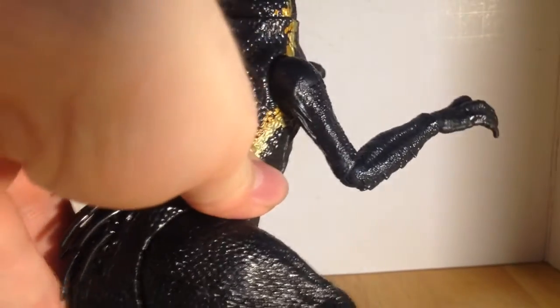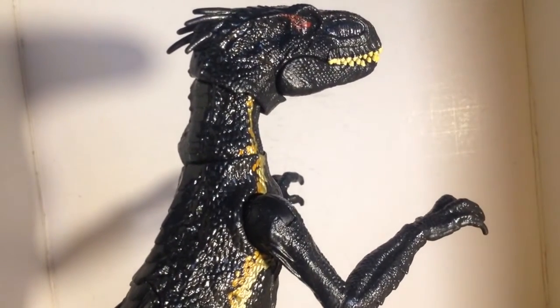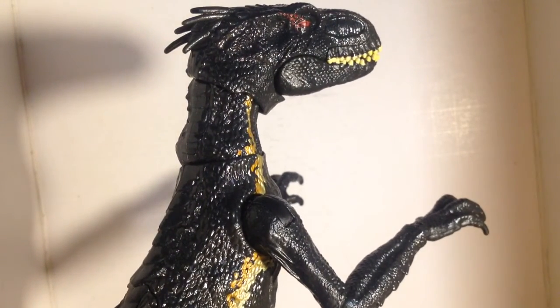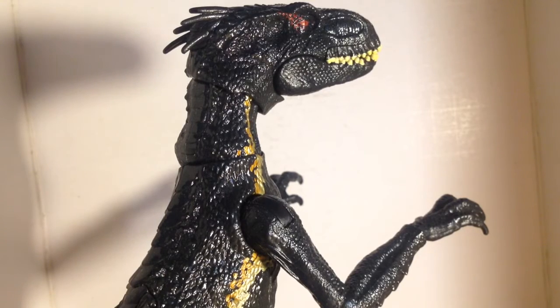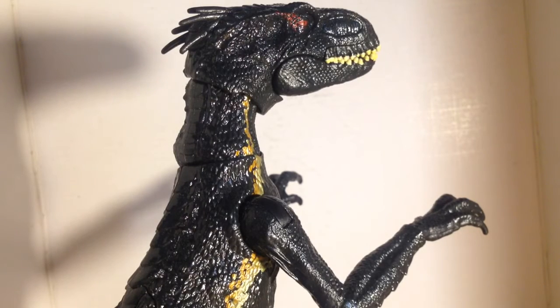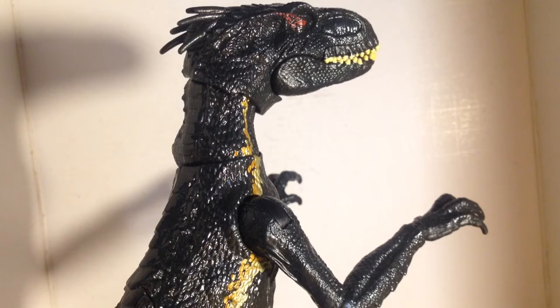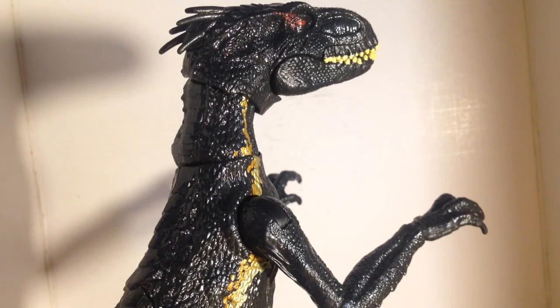Number 17. Jurassic World Fallen Kingdom Indoraptor. I know it's kind of a bias. Most people hate, or a kind of common opinion, most people hate mutants and hybrid dinos. Meanwhile, I love them because I absolutely love the Chaos Effect. So this guy scratches the spot of being big, a mutant, black and gold, and extremely posable. And he scales well with 6-inch figures. I bought 3 of this guy, so that tells you how much I love it.